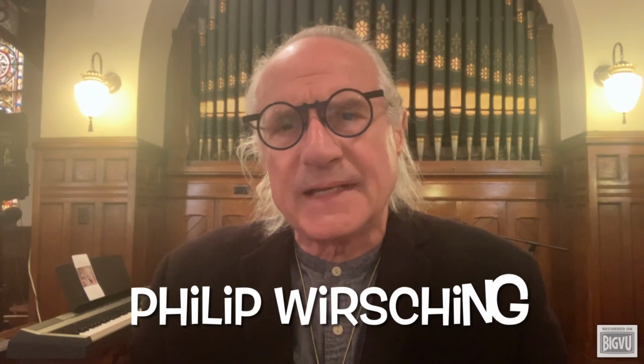The organ builder they chose was a man named Philip Wirsching from Stuttgart in what is now Germany. Wirsching studied under one of the most famous organ makers in Germany at that time, Johann Nepomuk Holtze, and he apprenticed under the great French organ builder Aristide Cavaillé-Coll, who had the reputation at that time of being the greatest organ builder, designer, and innovator.